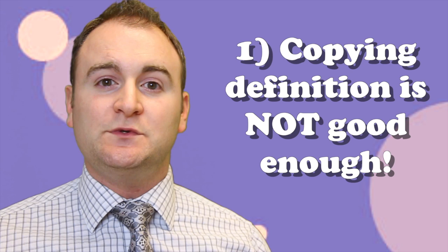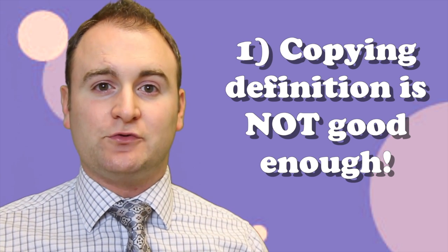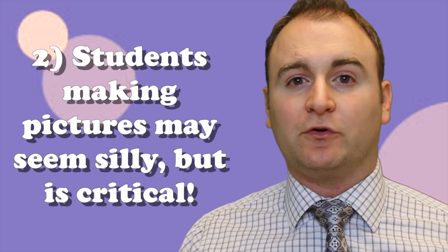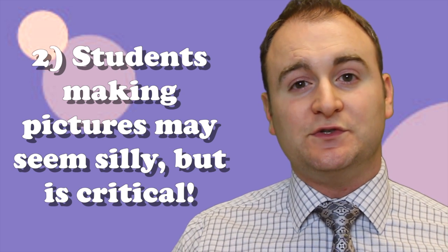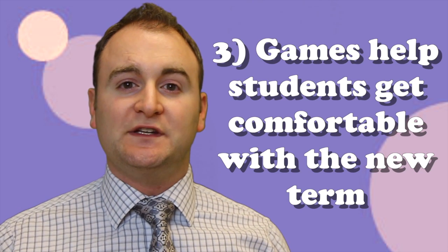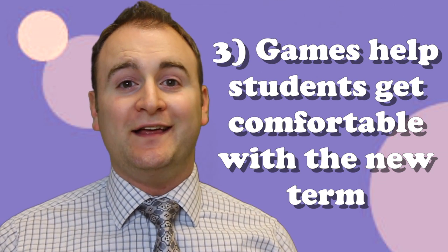Number 1, if students copy the definition from the teacher without restating in their own words, understanding drastically suffers. Number 2, the third step of drawing a picture or graphic representation is crucial to the success of the strategy. When students do this well, achievement soars. And number 3, the 6th step of using games provides an opportunity for students to experience the words in a fun, non-threatening way. After you play the vocabulary game in your class, have a whole class discussion about difficult terms and how they ended up solving them.